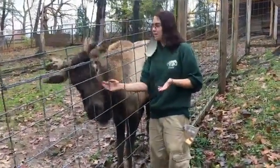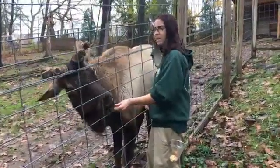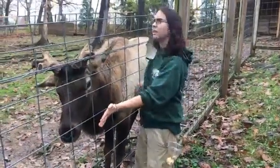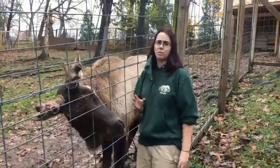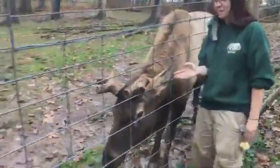All right. I have Carmen. This is our male elk. He's been at the zoo since 2008, and he is about 15 years old right now. Elk are the second largest species of deer, and one of the biggest things we know about deer is that they have antlers. So you may have noticed that Carmen is missing a little bit right now.